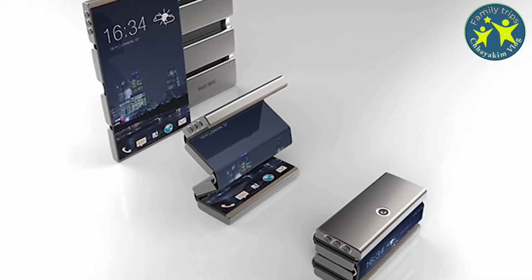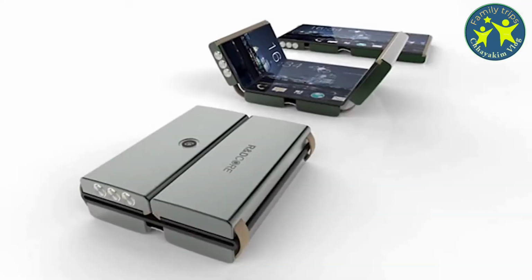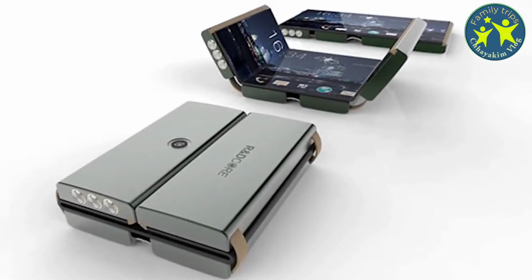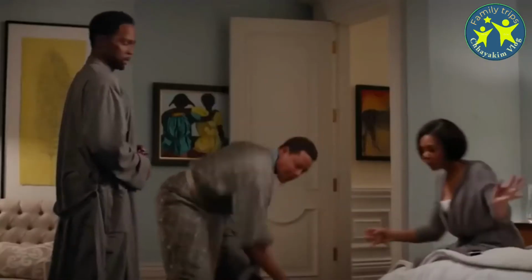And even when folded, the screen is fully functional and shows your notifications and any important information using all kinds of widgets. At first sight, it might look like a pretty weird phone, but we're sure that people are gonna love it.